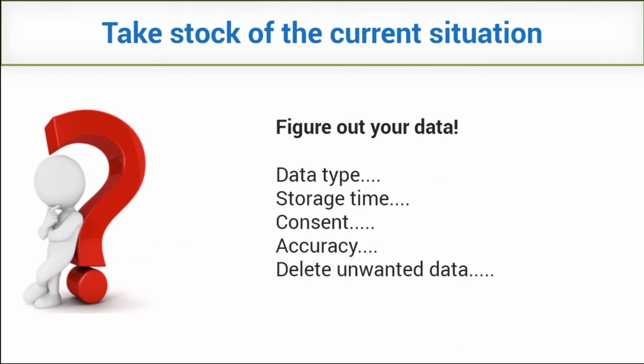Once you figure out who your data subjects are, you then need to figure out the data in your organization. You need to know the type of data, whether it is personal data of individuals, how sensitive the data is, such as whether it is medical or criminal records. Also, you need to know how long the data has been stored in your database and also how long it is going to continue to be stored. Next, you need to check whether you have obtained consent for this data. And also, check to see whether the personal data that has been collected is accurate and up to date. If there is any outdated information, then you need to delete that data immediately.